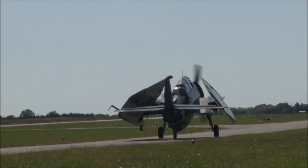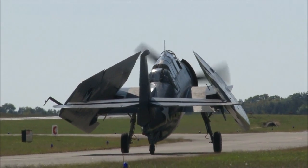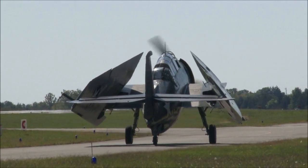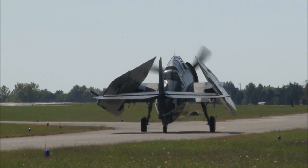Out of the way of the landing aircraft, they try to stack you up, and then in between launches, as soon as you get to the other side of the ship, they have you fold your wings, move you out of the landing area, and then respot the airplanes for the next go.